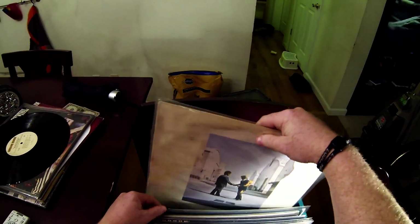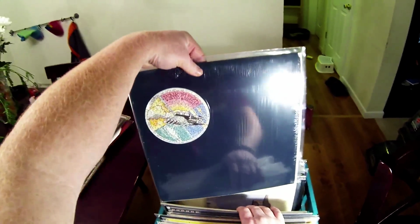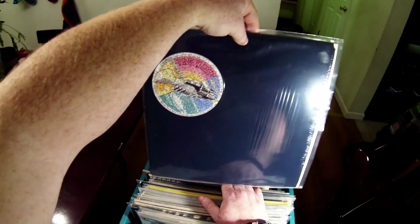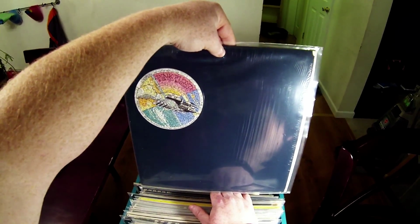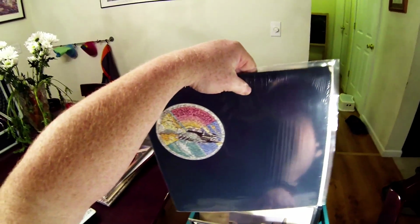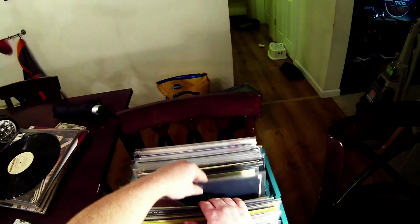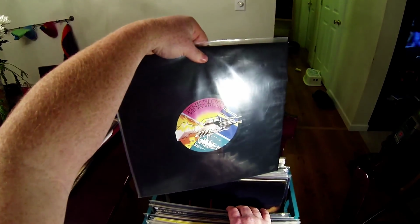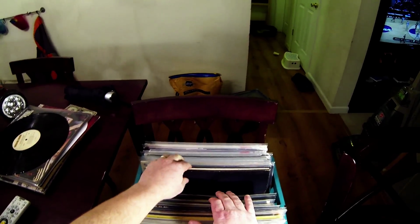So here is Wish You Were Here, still in the original shrink wrap. The record company made him put a sticker on the shrink wrap because they didn't think customers would know what the album was. So it's kind of hard to find copies still in the shrink wrap, so that one's pretty rare. Wish You Were Here 2011 reissue.